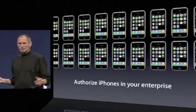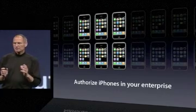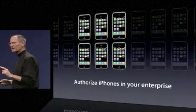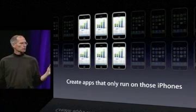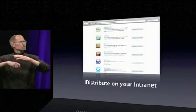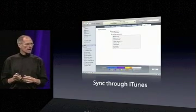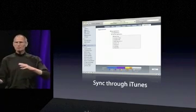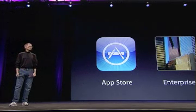An enterprise can authorize a set of iPhones that are in their enterprise, and they can then create applications that only run on those phones. And they can distribute those applications on their own intranet any way they want, using any security they would like. And their users then download their apps onto the computer and sync them to the phone through iTunes. So we think we've got a great way for enterprises to deliver their custom apps just to their employees, just for running securely on their phones.